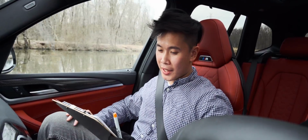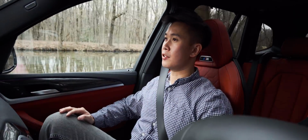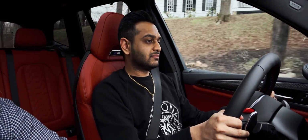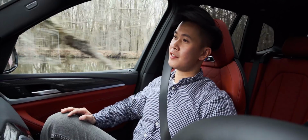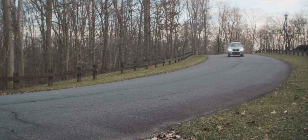All right. So this next section here is handling, steering, and brakes. There's a little bit of curviness going up here, so why don't you give it a little bit and see what it looks like. Just take it easy, because you know there's a lake over here, so don't worry about that. Yeah, okay.